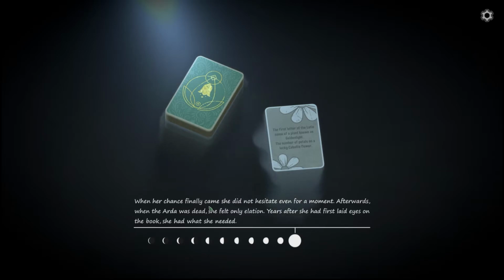When her chance finally came, she did not hesitate, even for a moment. Afterwards, when the ardor was dead, she felt only elation. Years after she had first laid eyes on the book, she had what she needed. Did this woman kill the ardor?